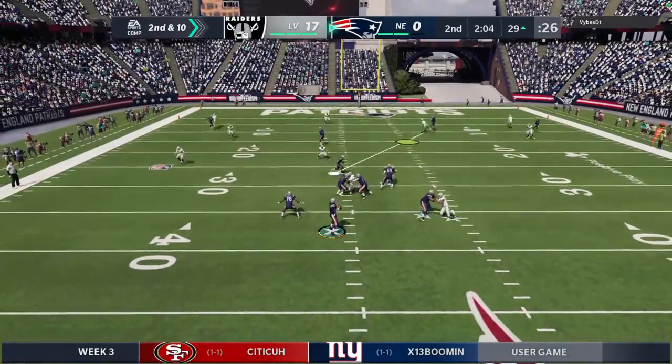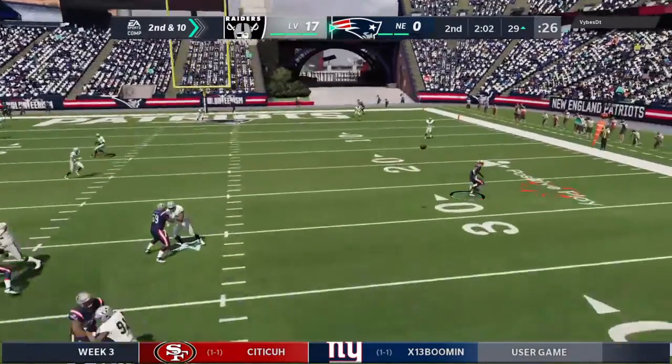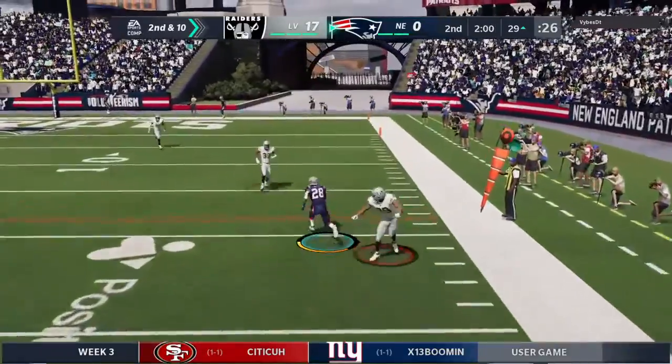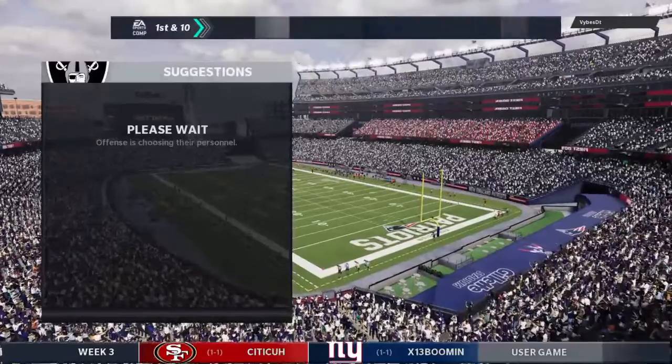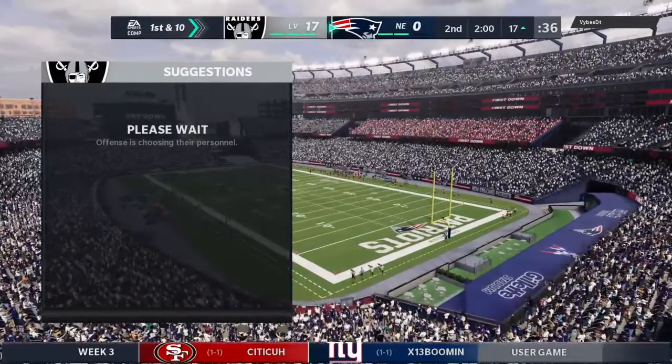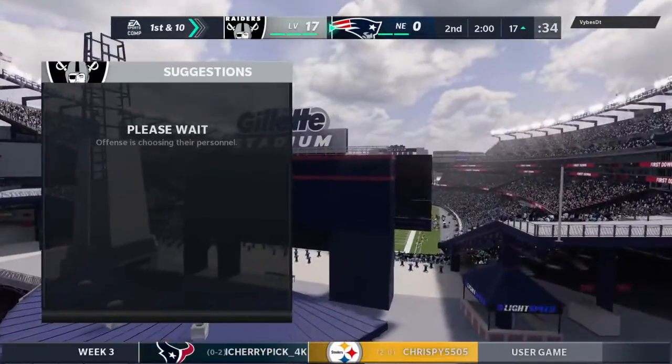Throwing again. Newton. He completes it right side to White. And inside the 20 before he's brought down. And we've hit the 2-minute mark in this first half of action.